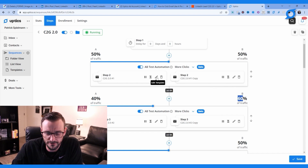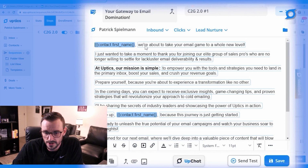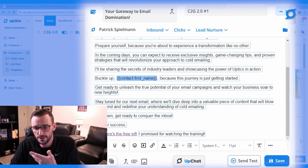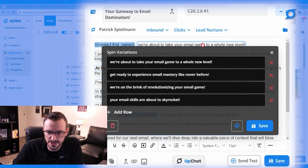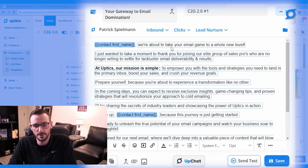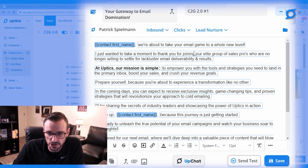I'm not gonna go into all my email copy or anything like that. I'll just show you some of it real quick. So it's a real quick email. We're giving them a little bit of a gift with our offer. And if you're wondering what this is called, Spintax. You're seeing all these blue lines around the email template. This helps with email deliverability by rotating the variations of each line of your email. This helps you get better deliverability.